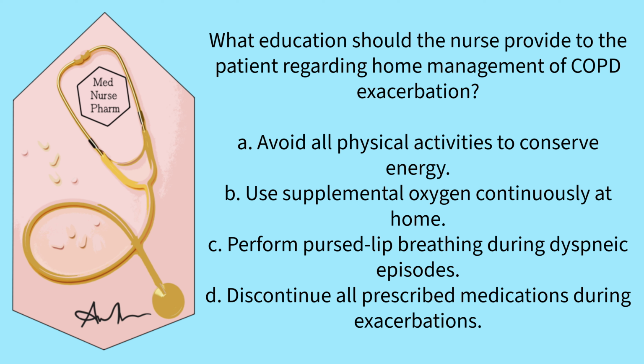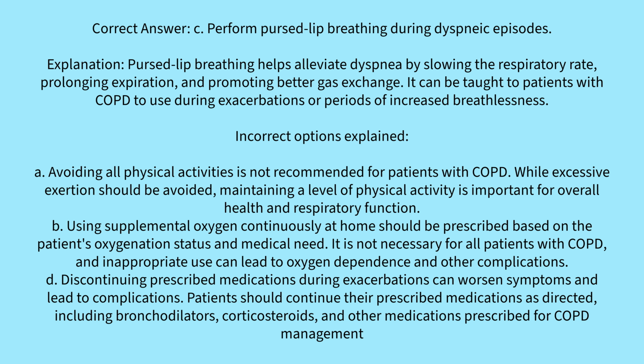Avoid all physical activities to conserve energy, use supplemental oxygen continuously at home, perform pursed lip breathing during dyspneic episodes, discontinue all prescribed medications during exacerbations. Pause the video and select your answer. The correct answer is C. Perform pursed lip breathing during dyspneic episodes.